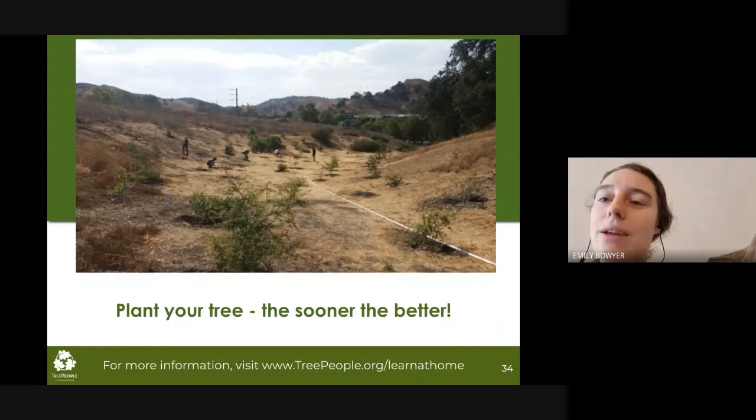So if you get them into the ground and protect them with your gopher cages and deer cages, or put them next to some kind of nice smelling native plant, and also make sure you're watering them, they're going to do much better than if you wait and pot them up into a 5-gallon and then wait a couple of years before putting them in. They're just going to do much better if they're in the ground as soon as possible.